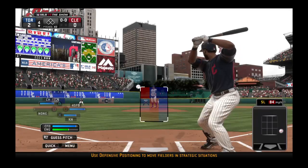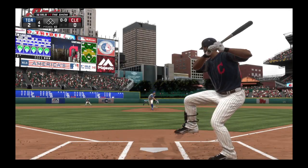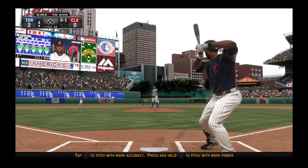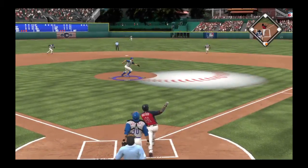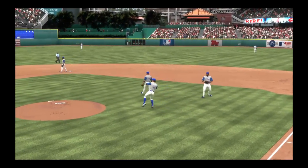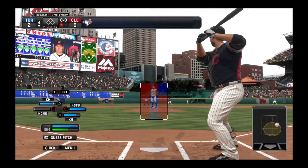Leading off the fourth inning, third baseman, Carlos Santana. Fouled back. Now a big swing, and this is a major league pop-up. Way up there toward the center of the diamond. Dickey will take it himself for the first out of the inning.